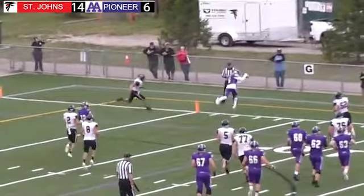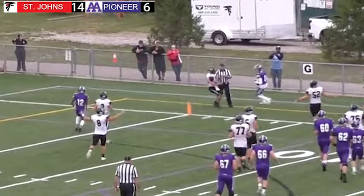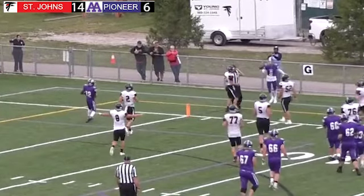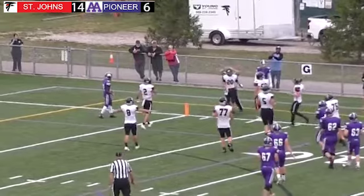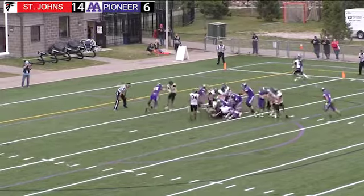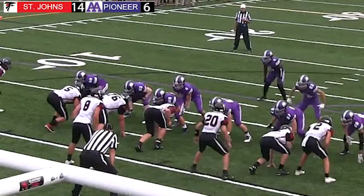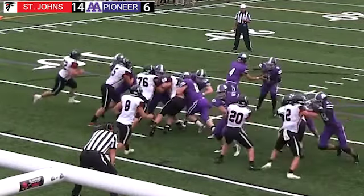First and goal from the 2-yard line. Fisher split out wide to the right. Trusty looks like he's going to be split out wide to the left. Tight ends tight to the formation. Easthope under center. Atkins back behind him. Harris looks like he's going in motion. Hand off to Atkins. Atkins trying to go up the middle. He's going to lose 2 yards. That's going to be all the way back to the 4-yard line. That'll be 2nd and 4.